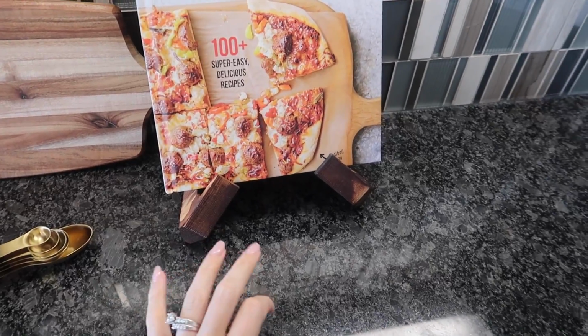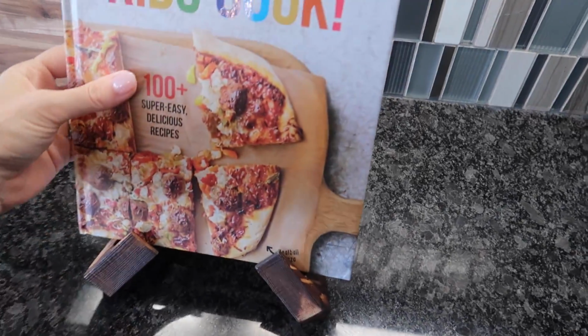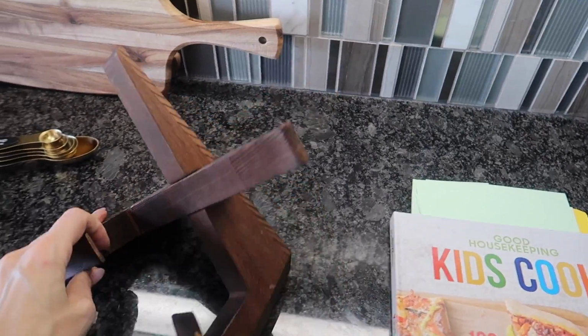I was in the market for a beautiful recipe holder, and I found it, and thankfully it was on Amazon. I love this.